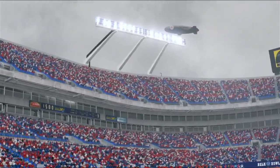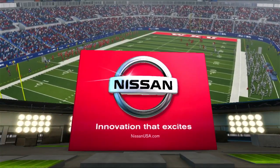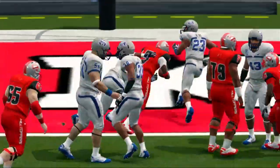We've played 30 minutes. Glad to have you with us on the EA Sports NCAA Football 14 Halftime Show presented by Nissan. Innovation that excites. David Pollack and I here in the studio to break down everything that just happened in your game.